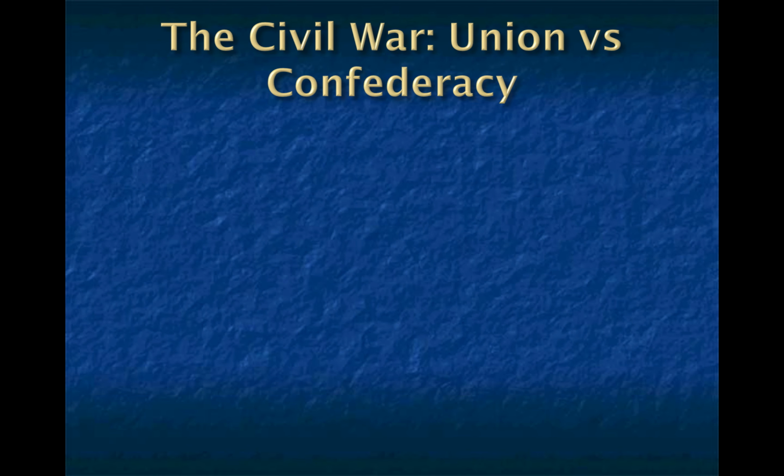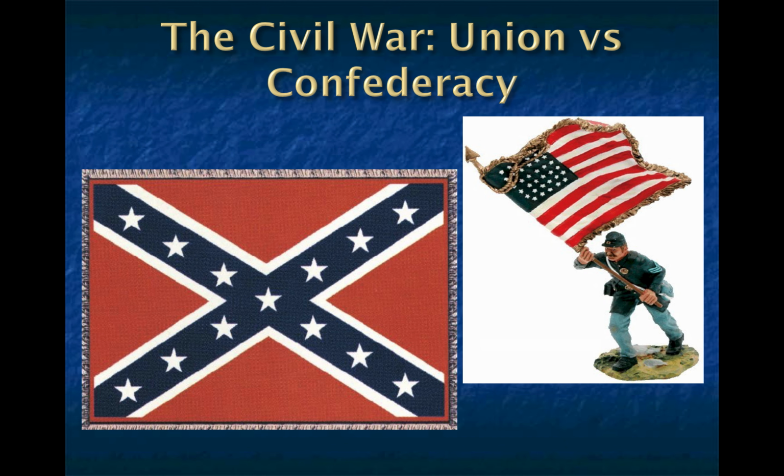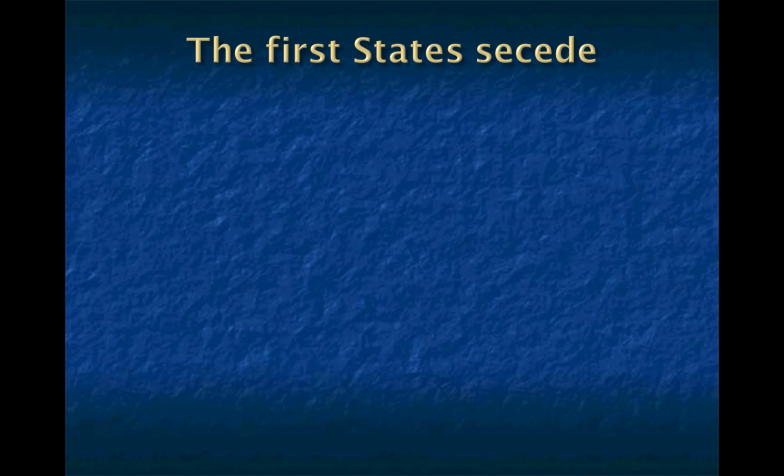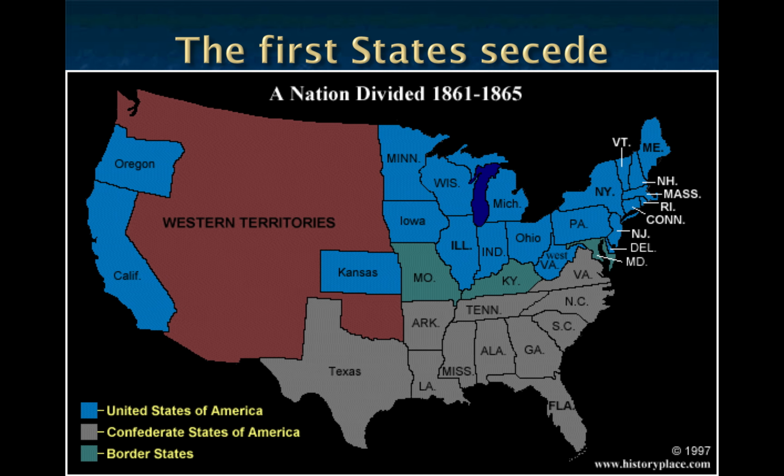They had many disadvantages. So here, just to quickly look at it, you have the Confederacy on the left, the Union on the right. Okay, the United States of America on the right, the Confederate States of America on the left. Here's the quick breakdown. This is the uniforms. But the first states to secede were South Carolina, right? So if you look right here, we have border states: Virginia, Kentucky, Missouri, Maryland. These are border states. Confederate states are all in gray. Border states could go either way. Conflict went from April of 1861 to 1865.